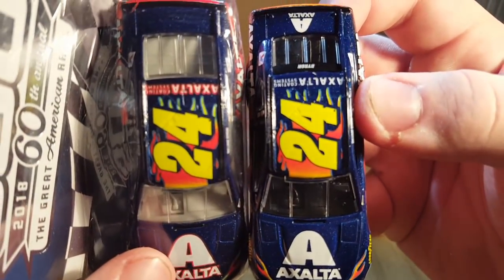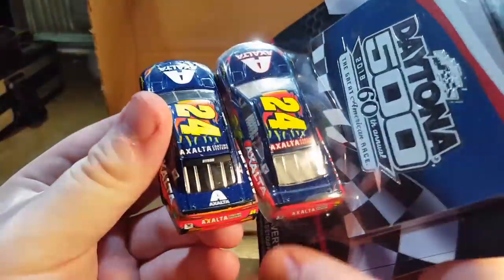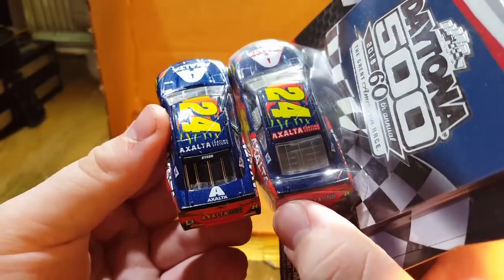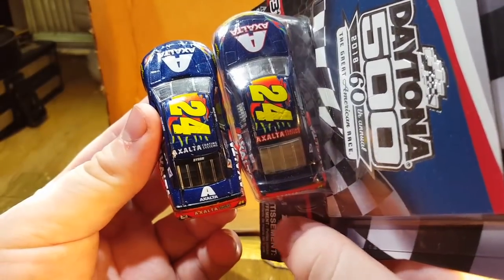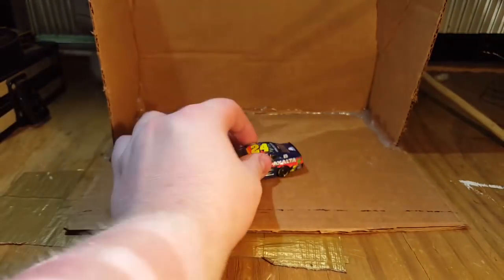But on the back, let me flip it around, you have the AlexAlta.com, or whatever, the coating systems.com. But still Alex Alta, it's covered in red, and the other one isn't. And on the deck lid, there's an Alex Alta here, but there's not on this one. So I think this one's the more accurate one, but I don't know for sure.